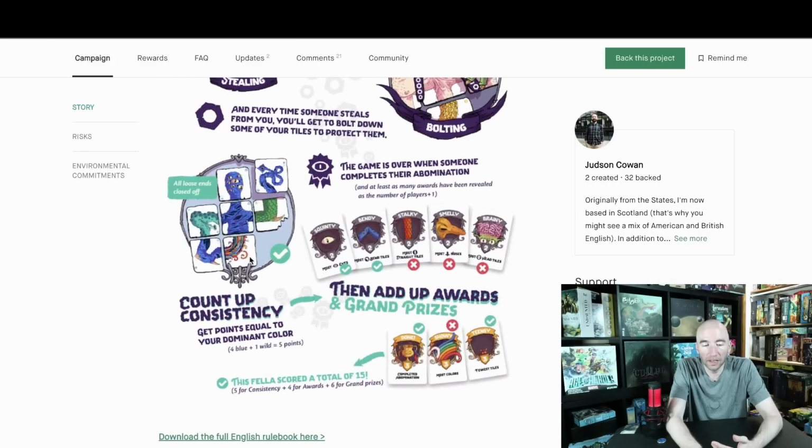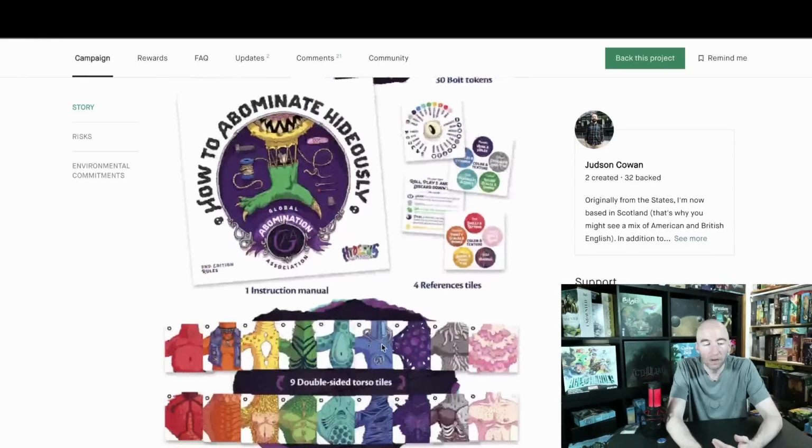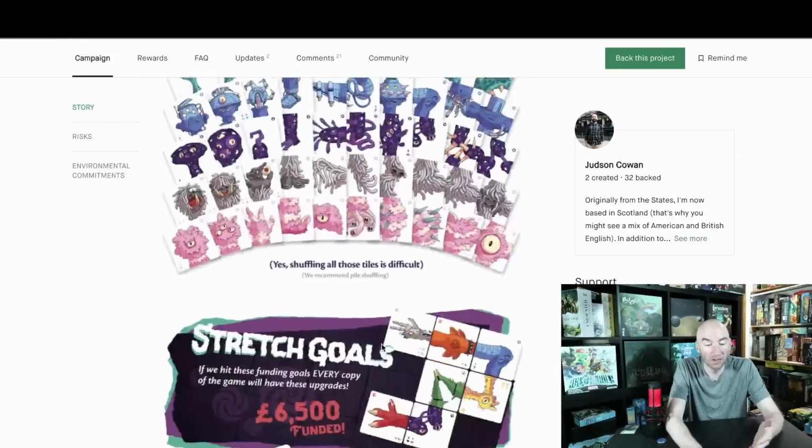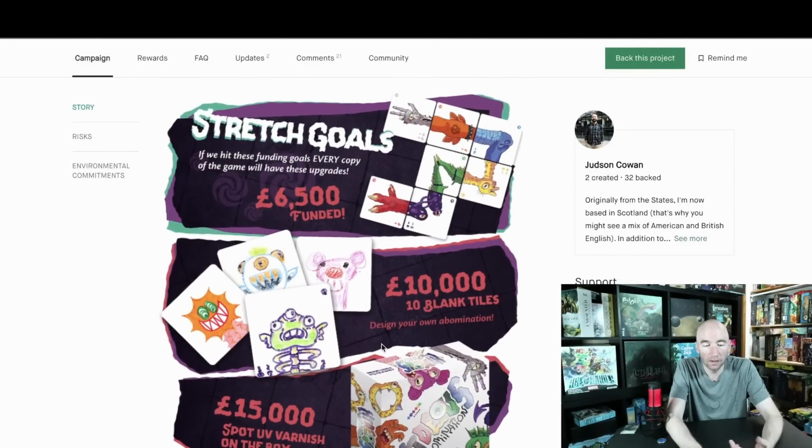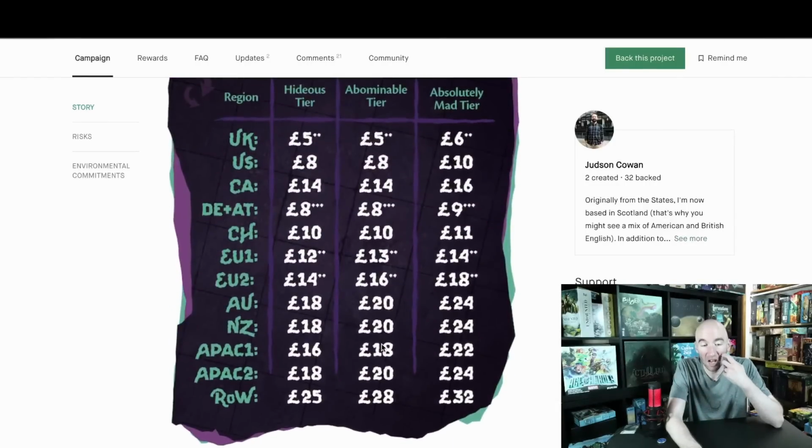And you go until, like it says here, you have all of the ends closed off on the monster, and then you count it up and score accordingly. The rulebook's on there, a little bit of information, a little bit of what everything is going to be there in the first place, and they're going to hit a few of these stretch goals, and yeah, just a light style card tile laying game. Take that for what you will.